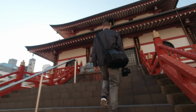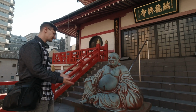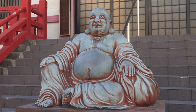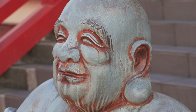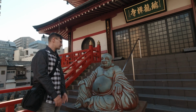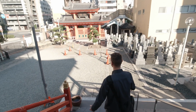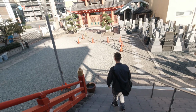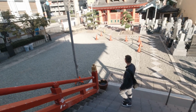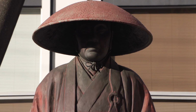Yeah, so here it is. It looks like we can't actually go inside the temple, but you can come up and see the Buddha statue, which is pretty cool. Pretty nice to see. But this is really all there is to do here. So I guess now that I've appreciated this, it's actually time to go to Osaka Castle, finally. What a lovely sight this is. Oh, there's some really cool statues over there too.